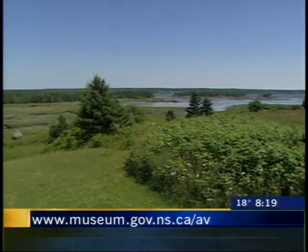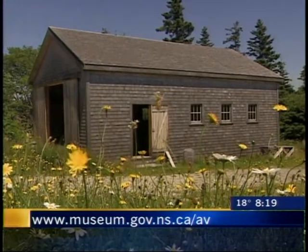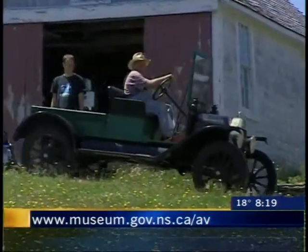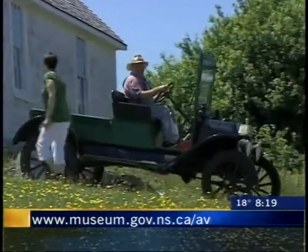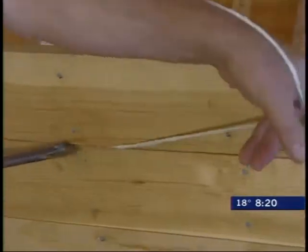Yeah, and it really gives them a sense of what it was like to live back when they first came to this area. Exactly, exactly. You're going to set the clock back here to 1920 and enjoy to see the life of Acadians. And when you stroll down the hill to the fish shed and to the boat shop, there the men will be doing chores, repairing their fishing nets or building their boats.